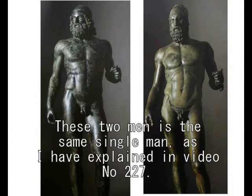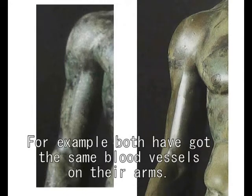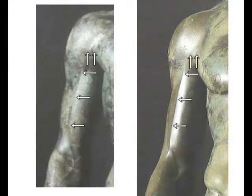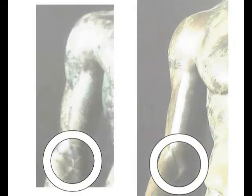These are the ancient Greek sculptures found in different places, but they are the same man. Have a look at these blood vessels on their arms. They are exactly the same as the fingerprint of your hands. Have a look at these curves and lines of the body. So make sure by yourselves while having a look at these arms.